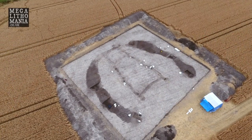So we're just here at the dig at Cat's Brain. We've just been given some information about it. It's a fascinating place because it sits in between Stonehenge and Avebury. Not exactly, but fairly close to it. It's the same style as Fussell's Lodge, which is a long barrow found near Salisbury, in the Salisbury Plain rather.